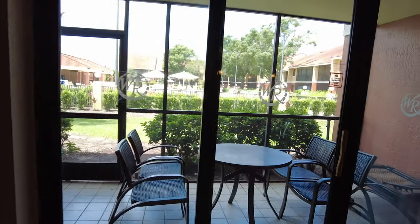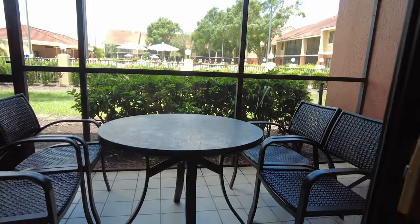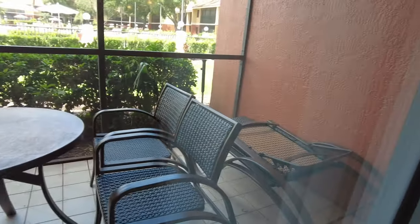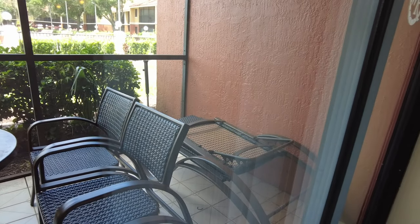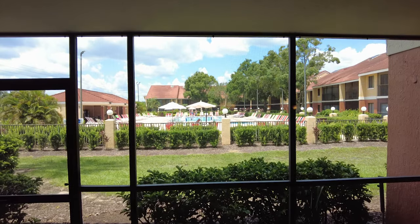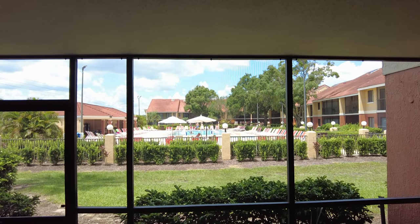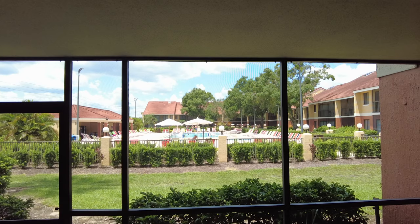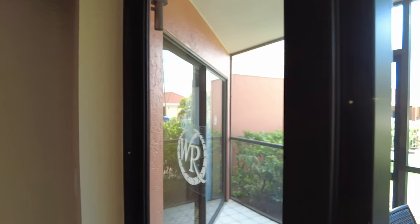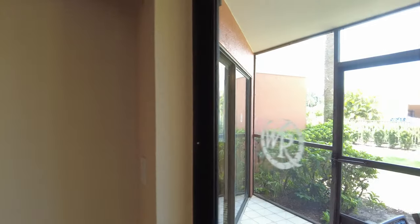And then of course you have your screened in patio out here with a table and four chairs and also a lounger. And this building is backed up right to one of the pools, which is always nice and convenient. So you can see how many people are there before you head out. There is entry onto the porch from both this living room area and from the master bedroom.